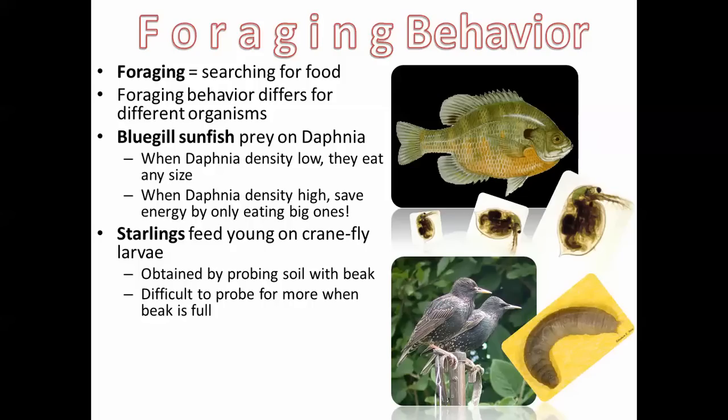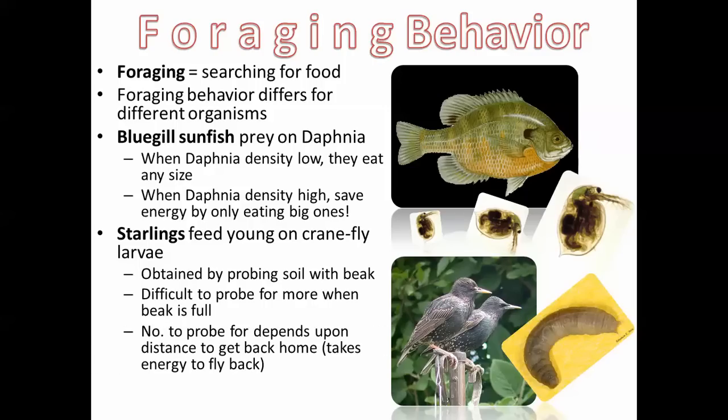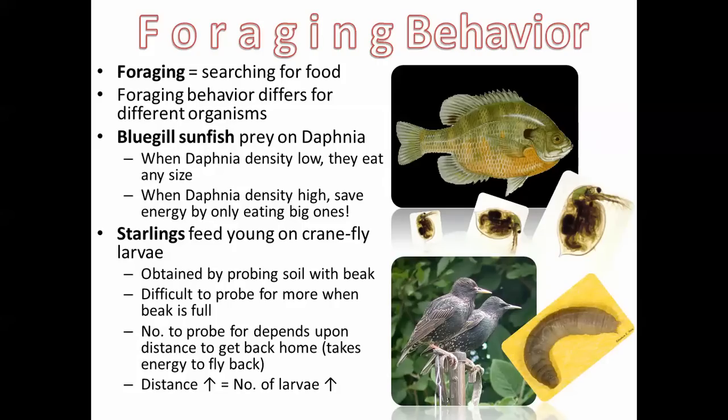If you only have a short distance to fly, then you can fly back, you know, take a few trips or something like that. So this has been observed in these starlings, that the number that they're willing to probe for depends on the distance between home and where they are. So that makes sense. And if your mouth is already full and you go and try to dig for more, it's going to be very difficult. So something like that. Distance increases, number of larvae that they're probing for actually increases.